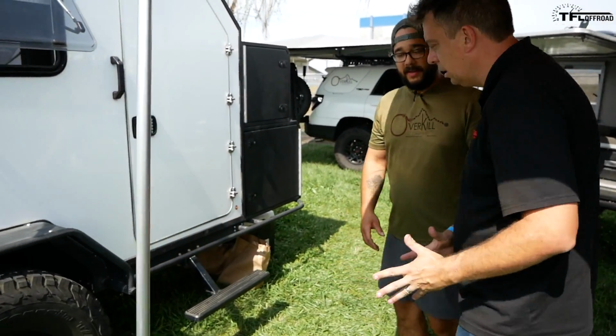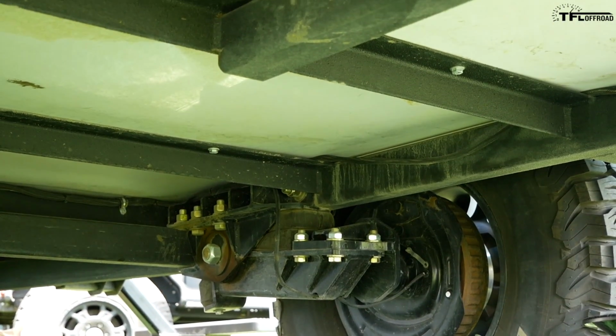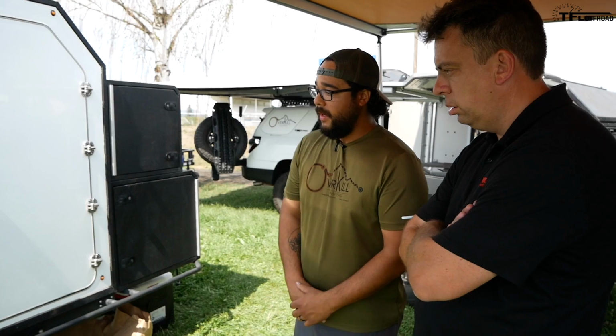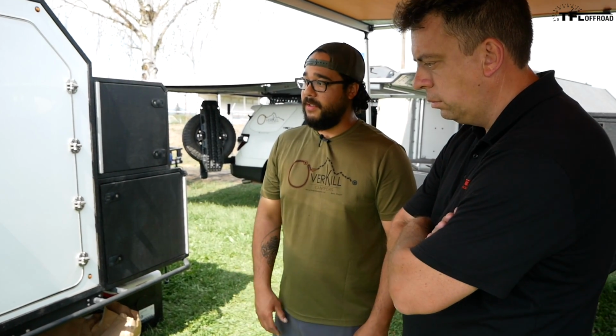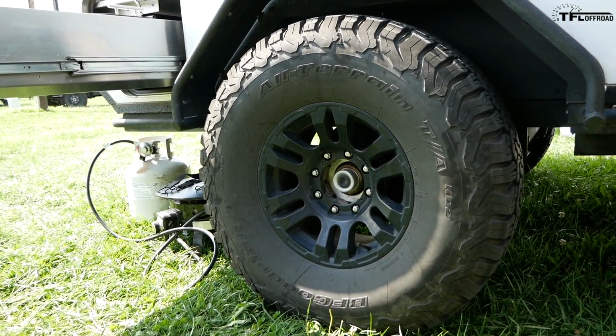Once again, steel frame, correct? Once again, yes, fully boxed, 2x3 120 wall, exactly the same as our TK7. Same Timbren 3500 HD suspension, axle-less. On this one we are using a 35-inch tire as well.